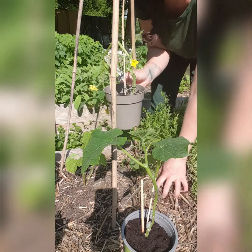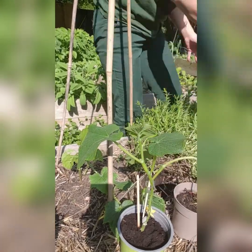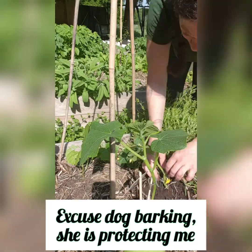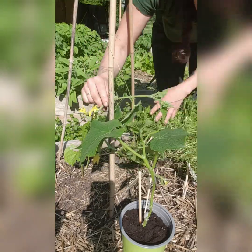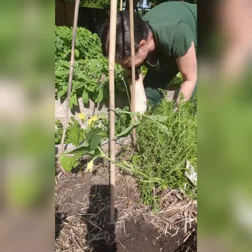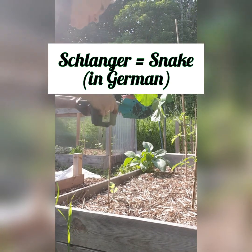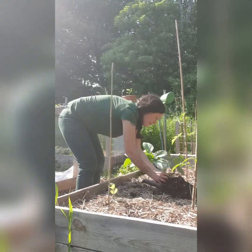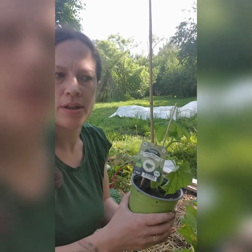So this thing I'm going to put here, get it to climb up here. Snake cucumber. So this is the last one, Zemini Gurkha Delta Star. Kind of running out of space. I wanted to test one of the cucumbers in this bed with the unfinished compost.